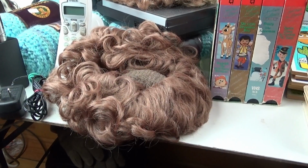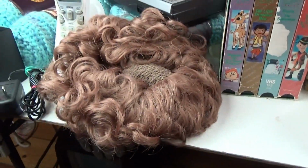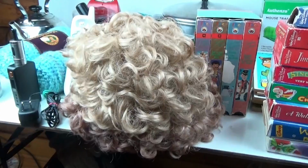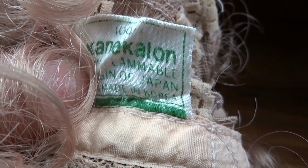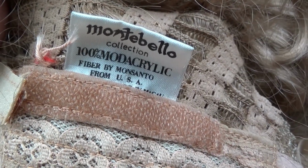I would have to say the most unusual find today were these 3 wigs. You've got this one, and that one. Don't you go coming around here starting no mess, boy. Anyway, guys, I know absolutely zero about wigs. This one says that it's made in Korea, and this one says Montebello collection from USA.